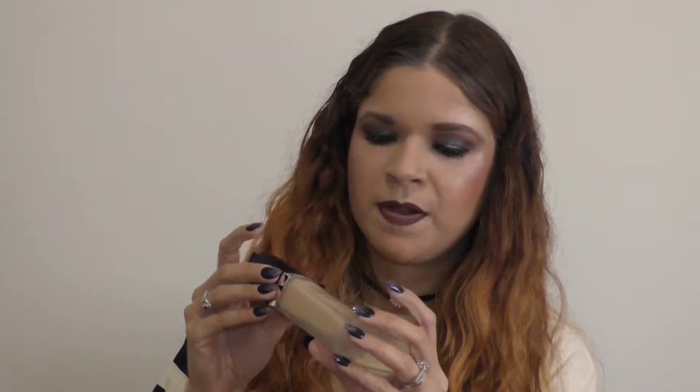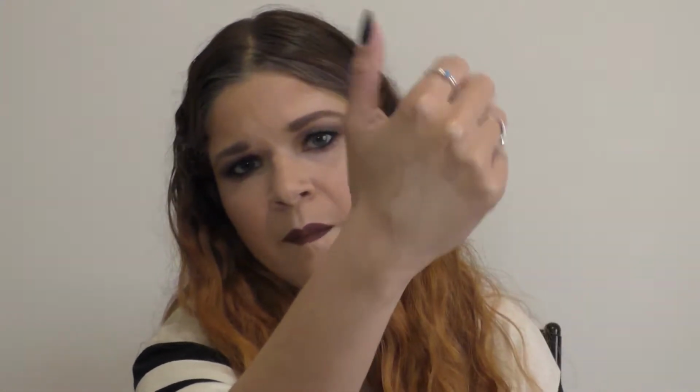Yeah, so this is pretty nice. The bottle has that frosted glass, it has a pump, so that's pretty nice. I tried it today, I have it on right now. It is pretty thick. It's like a full coverage for sure. And it has a little bit of a thick feel, but the thicker feel goes away when you have it on your face and it doesn't look too cakey or anything like that. It's pretty smooth, but it's definitely pretty thick. So that's something to consider.